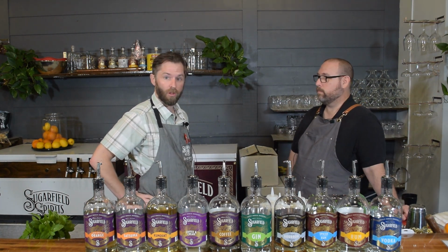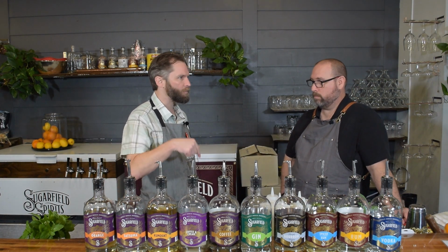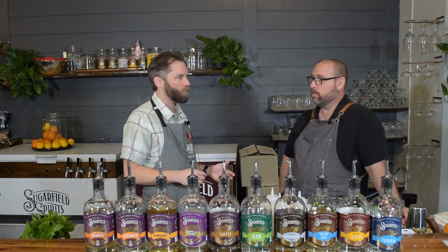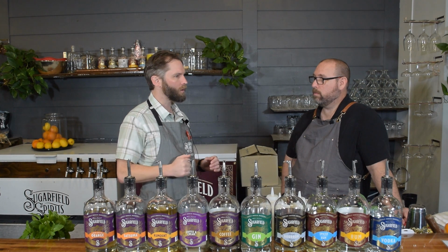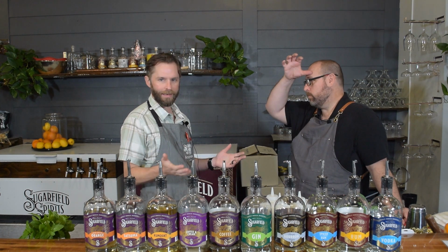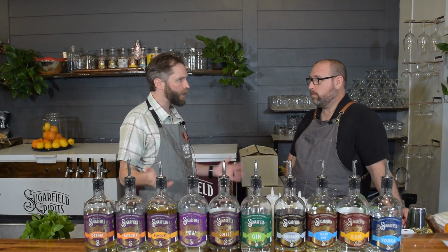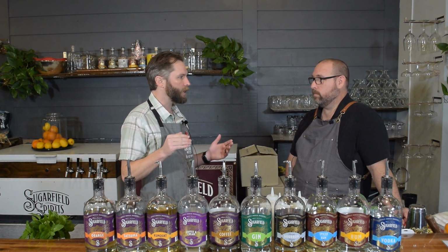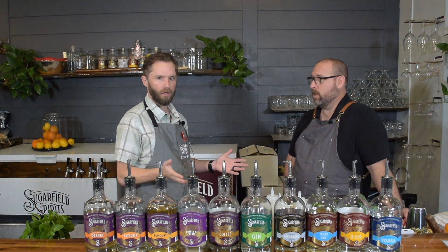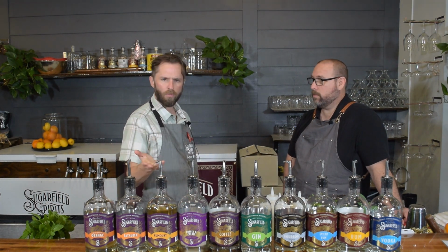Yeah, a little more rye is going to give it a little more spice, and it's also proofed a little higher. Okay. So it's at 100.3. Previous batch was at 97 proof. Okay. We did it at 103. A lot of work goes into blending bourbons, and the proofing part is vital because the difference between a spirit at 100.3 proof and 97 proof is a huge difference, and it can change the flavor profile, the mouthfeel.